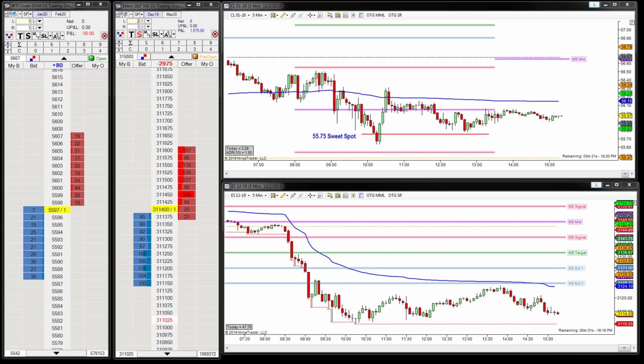Take a look at that price ladder there on the left. You can see that we were down a couple of ticks on the CL. And to the right there, you can see that we had a very handsome day on the ES. We're going to talk a little bit about these trades. I'm going to show you these trades here in just a couple minutes. Let's talk about what we did and what we were looking at this morning.